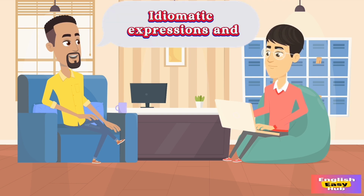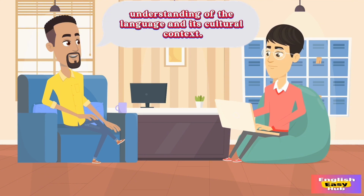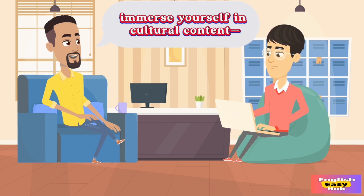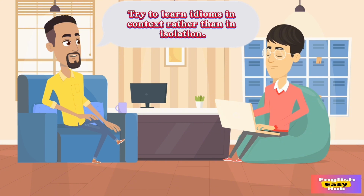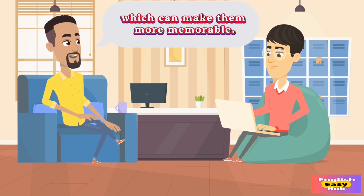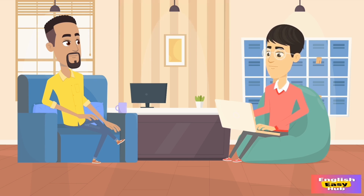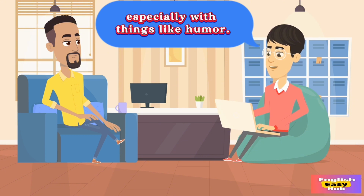Idiomatic expressions and cultural references are indeed challenging, as they require a deeper understanding of the language and its cultural context. To get a better grasp, immerse yourself in cultural content, TV shows, movies, books, and even humor in English. Try to learn idioms in context rather than in isolation. You might also find it helpful to study the history or stories behind certain idioms, which can make them more memorable.